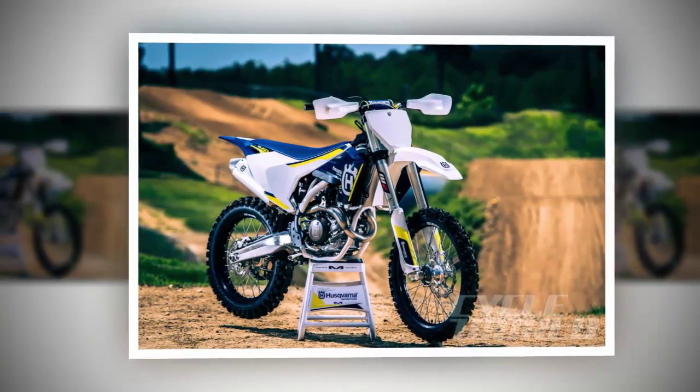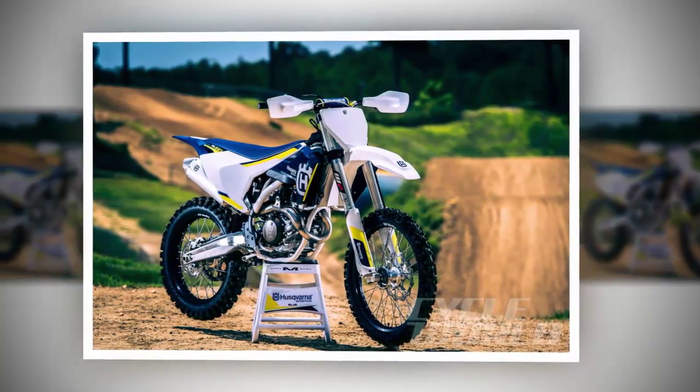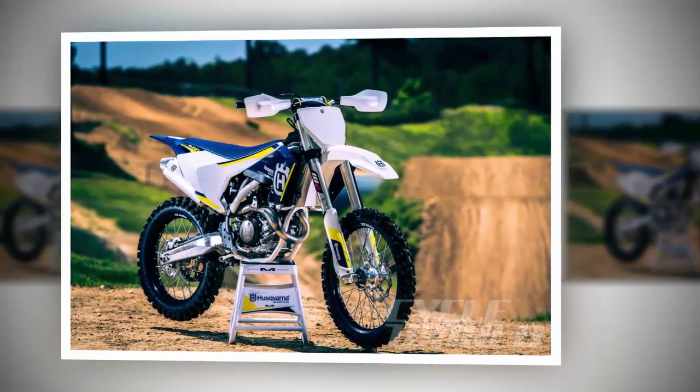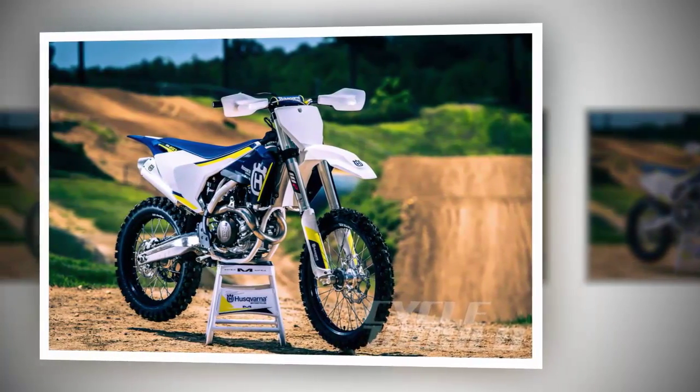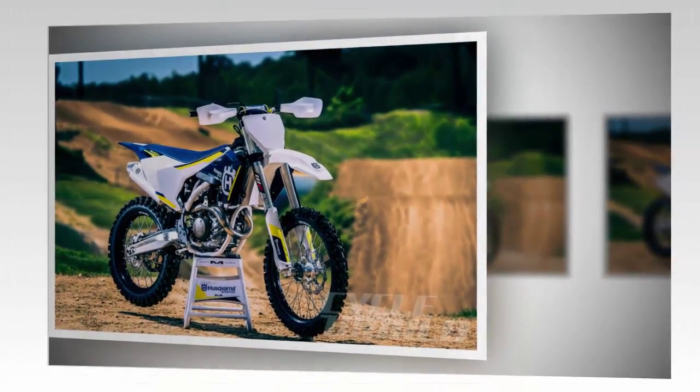Overall, if you like the performance of the 2015 CRF450R, you're going to gel with the 2016 model. The small changes have helped to push the bike further in the correct direction.